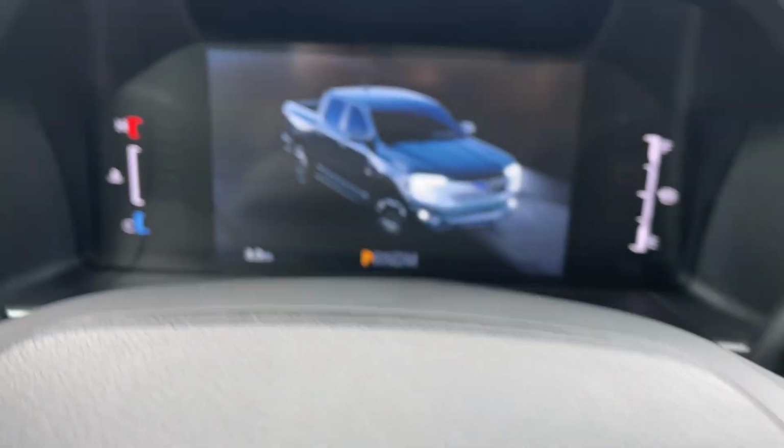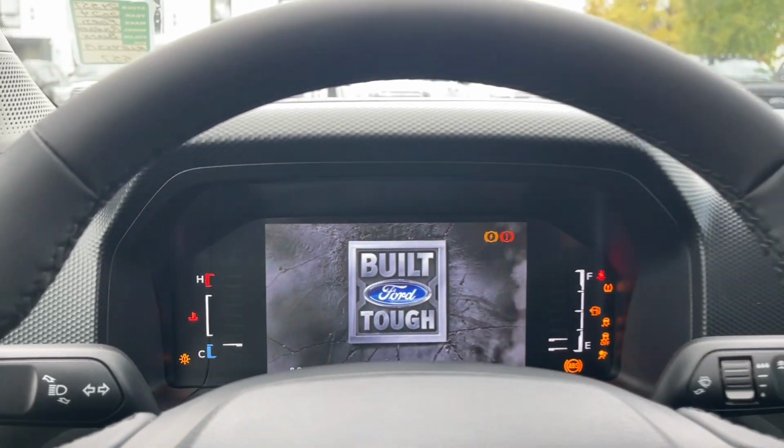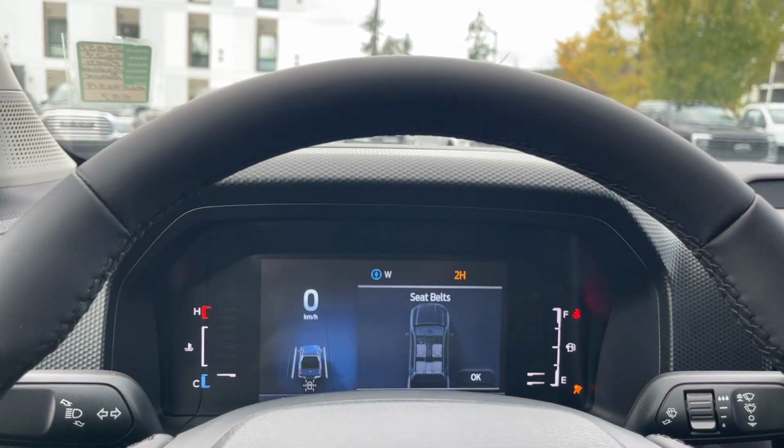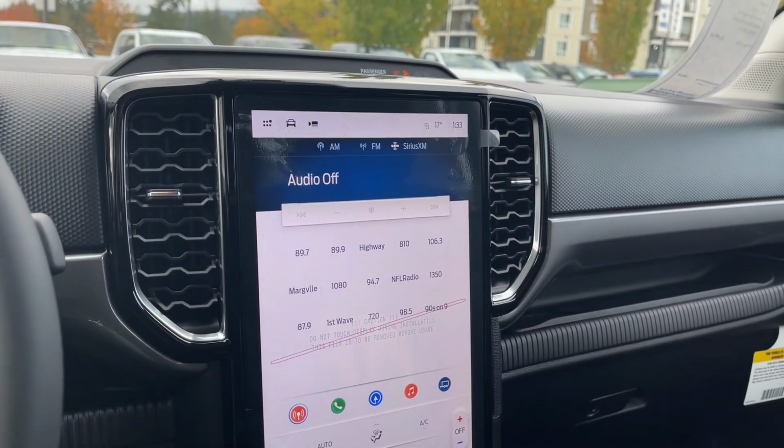And then we're just going to start up the vehicle. You're going to see any important messages, the odometer reading, and the menu will come up as well. And that'll just pop up there, and then you can go through that. And then we've got this nice big display screen.